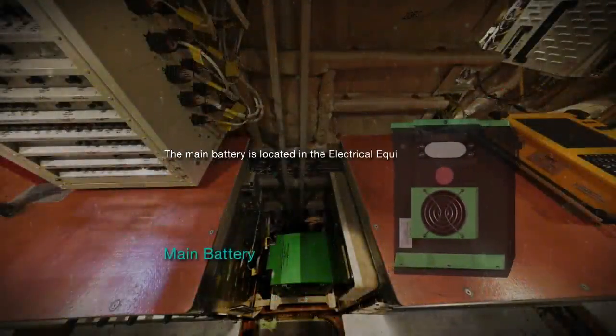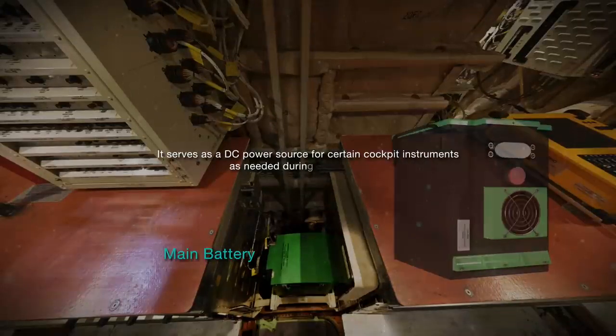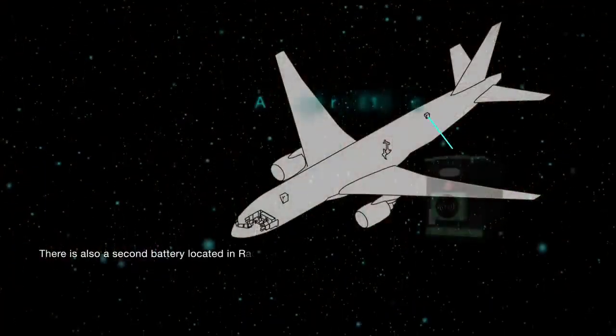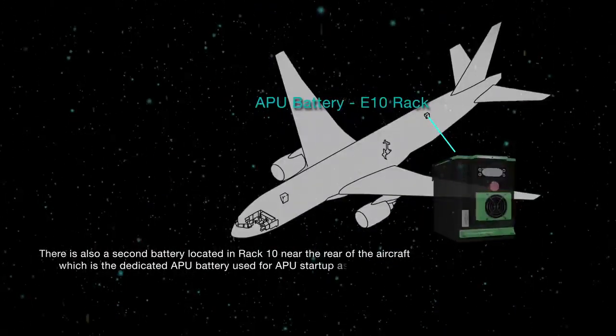The main battery is located in the electrical equipment bay. It serves as a DC power source for certain cockpit instruments as needed during an emergency. There is also a second battery located in Rack 10 near the rear of the aircraft, which is the dedicated APU battery, used for APU startup as needed.